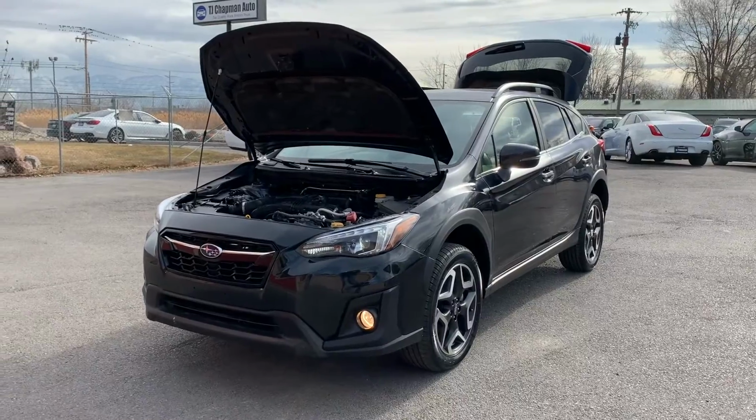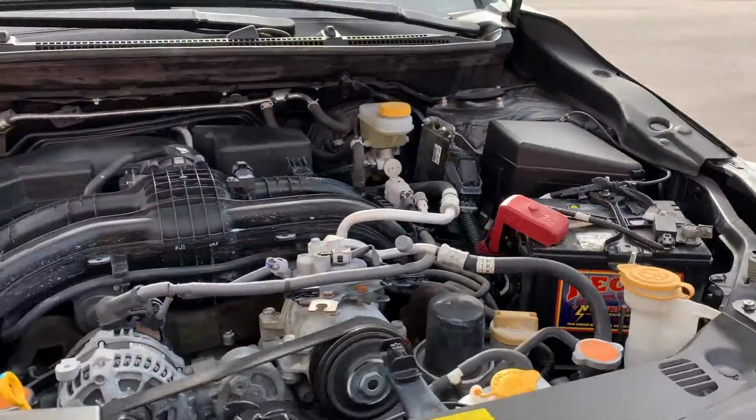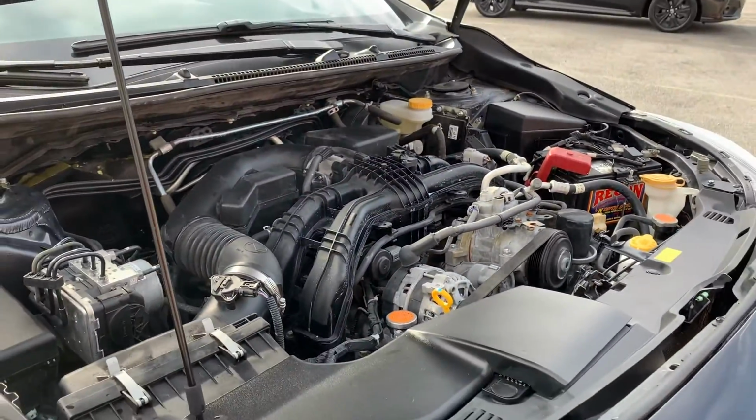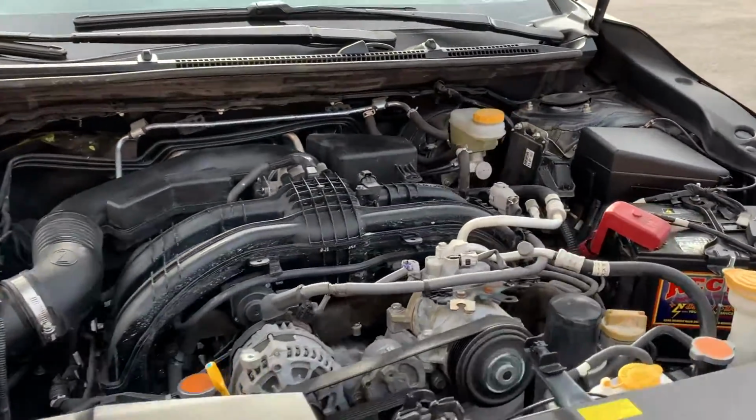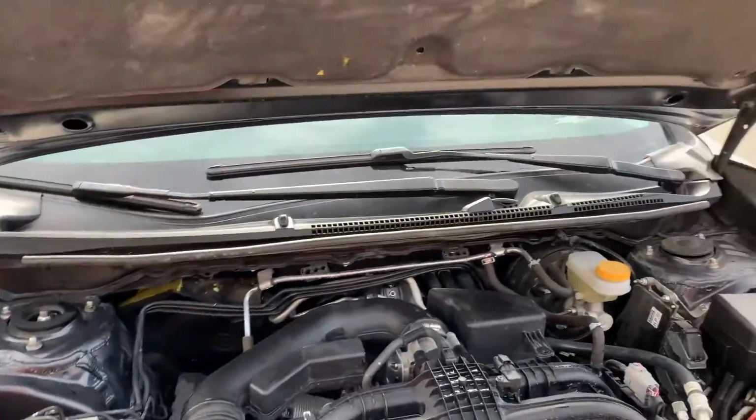Hello everyone, today we have a 2019 Subaru Crosstrek Limited. Go ahead and take you for a tour.